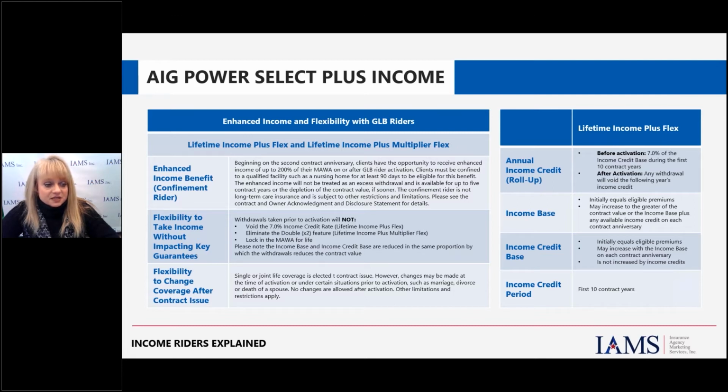The flexibility to take income without impacting key guarantees is one thing that is very nice about this product. So withdrawals taken prior to activation of the income rider will not void the 7% income credit that they can receive for up to 10 years. It will not eliminate the doubler on the lifetime income benefit, and it will not lock in the maximum annual withdrawal amount.